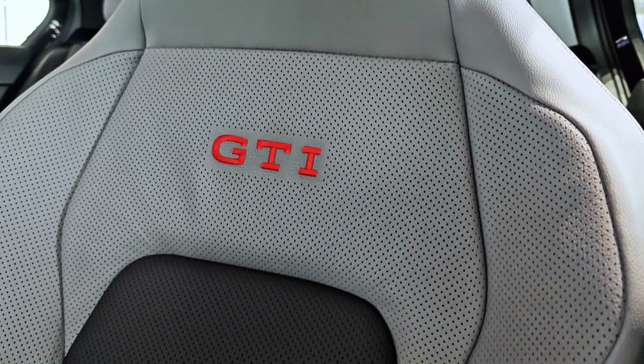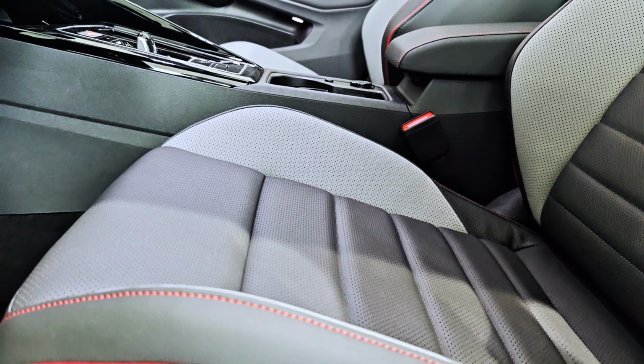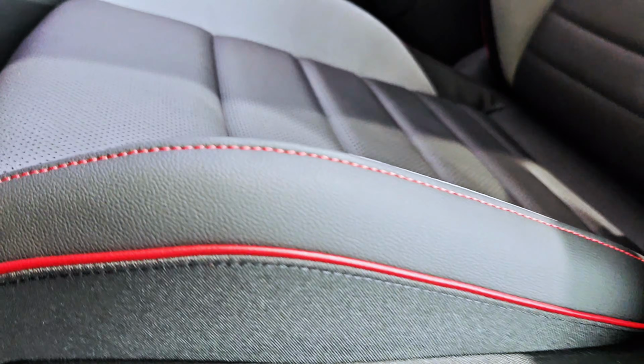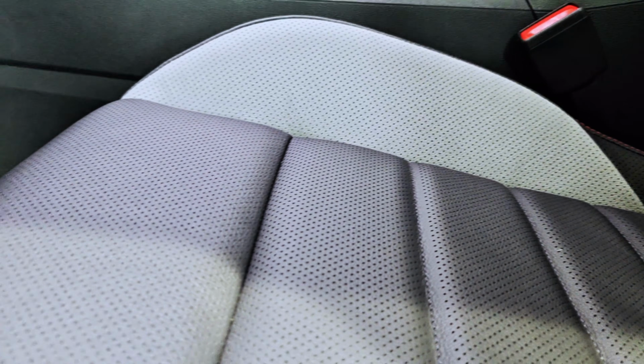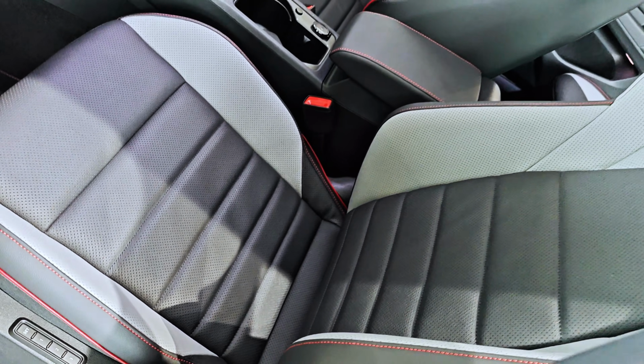The seats are also really nice. They hug you beautifully. They are contoured really nicely and they look great. I love the Nappa leather that they've got on these. It's a nice option for the Autobahn trim, and they're heated and ventilated. So you've got a lot of creature comforts that come along with it, and you don't have to go and adjust everything manually. The driver's side seat also has power seat controls and 3-stage memories.